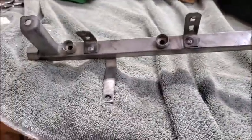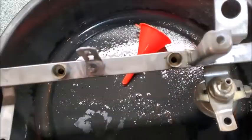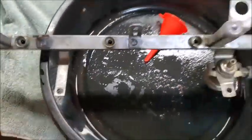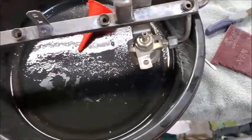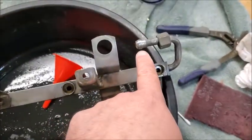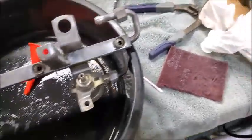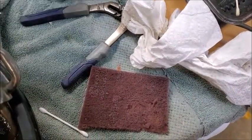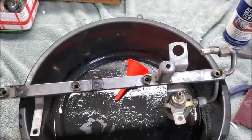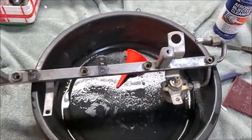Yeah, so it's looking pretty good, and we'll go ahead and keep on cleaning. All right, so we have filled the rail up with the denatured alcohol, and we're going to let it just kind of sit in there for a second and try to get everything out that we can. I'm going to try to get it to come out of here so it'll flow through there too. And then I think I'm going to take this injector stuff. I might take it outside and blow it through here and blow everything out if I can. That's the plan. We will see if that works.